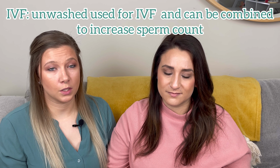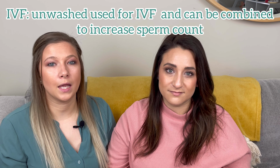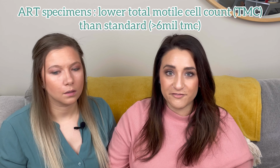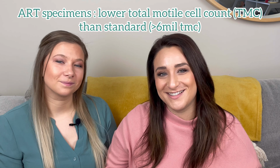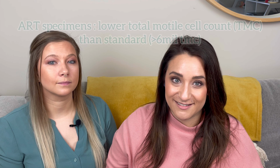For in vitro fertilization, specimens are unwashed, so they do include seminal plasma, but they can be combined to increase sperm count when using them for insemination. ART vials have slightly lower total motile cell counts than the traditional ICI or IUI vials. The specimen quality standard for ART vials is less than 6 million TMC per vial. ART vials can also be used individually or combined for insemination. Check with your physician to determine which specimen type works best for you and the procedure that you're going through. Our physician recommended that we use IUI vials.